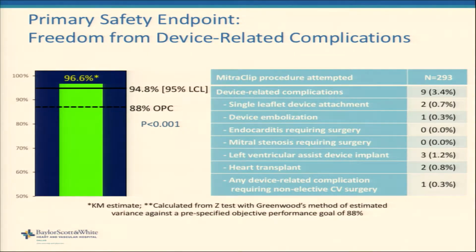Again, very important as we talk about other devices, the safety profile, 97%. So bad things happening to you during a MitraClip are uncommon. It's one of the safest things we do. It's super safe. And so that sets a high bar for any other technology. They have to be as safe as MitraClip.